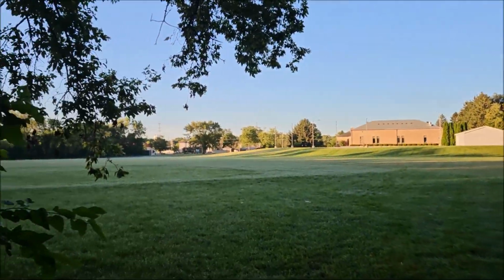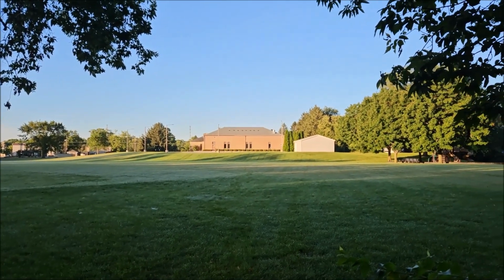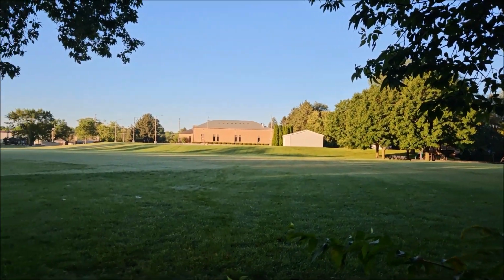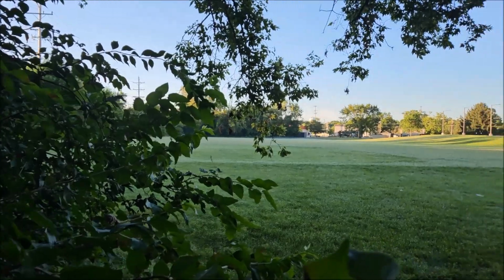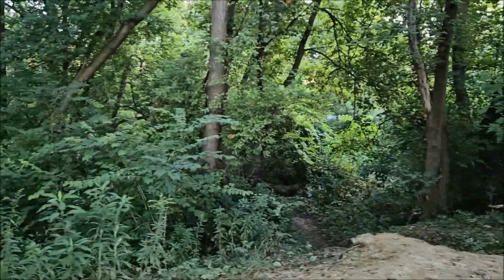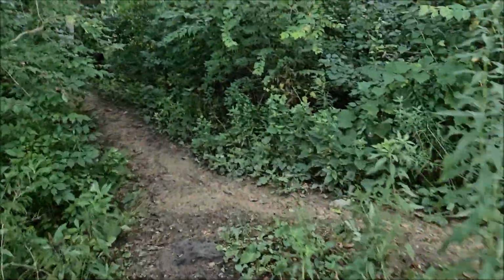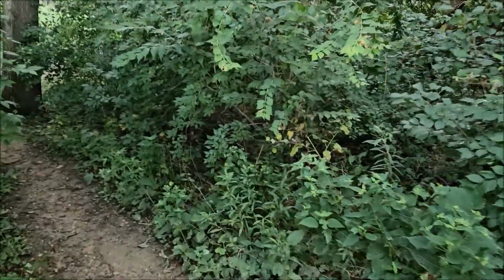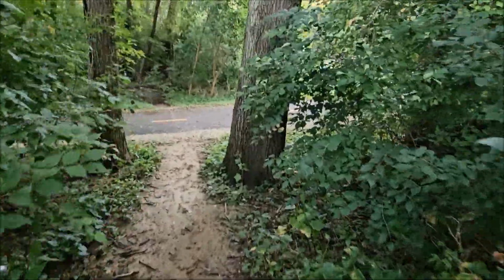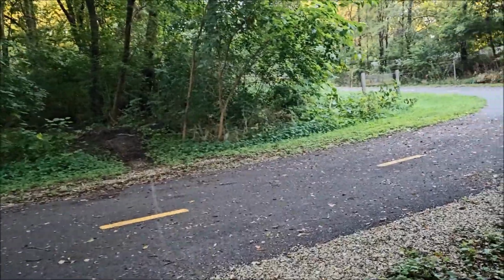Okay, I think this is like the back property of a church right over there. Wow, yeah, I didn't realize a huge field was back here. All these little dirt paths, though, kind of head back to the trail. I think we're going to end it over here.